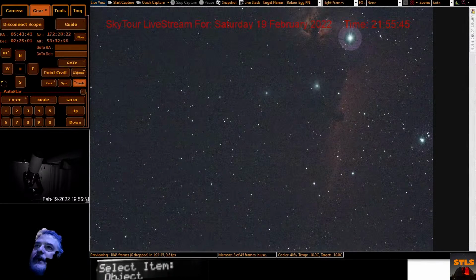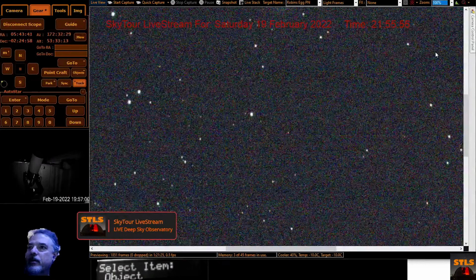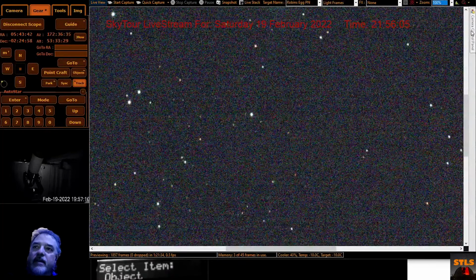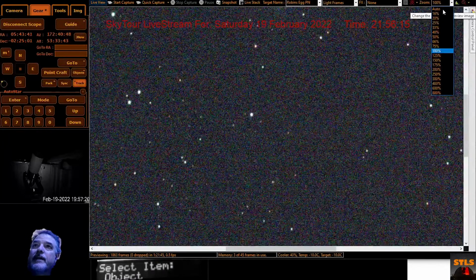Let me just make sure that we're focused again. I'm always leery of the focus system. I'm actually working on getting a true autofocus system too. But I don't want it to start changing focus in the middle of an exposure, you know. So we've got to be careful about some of that, because what it does is it kind of vibrates the telescope a little bit. It's a little tiny motor on the telescope that slowly turns.